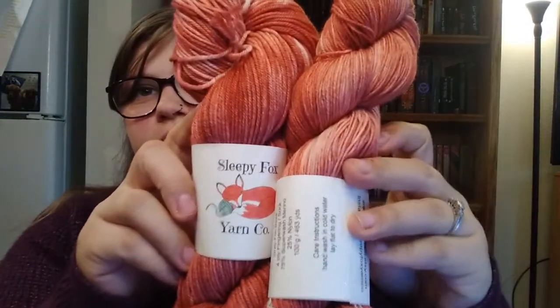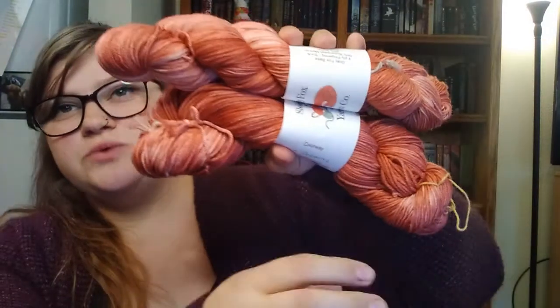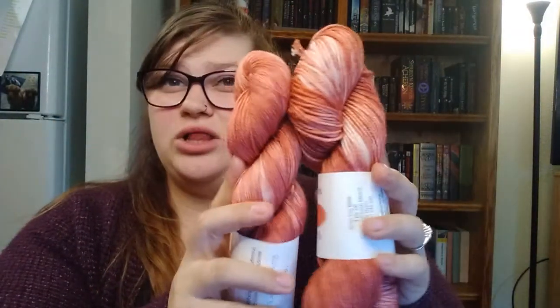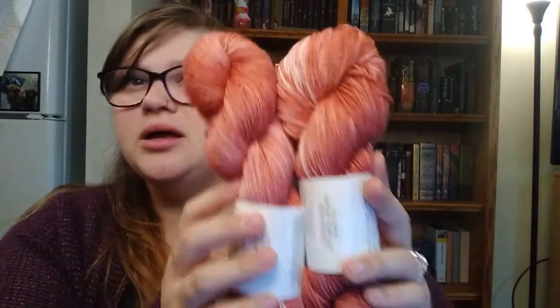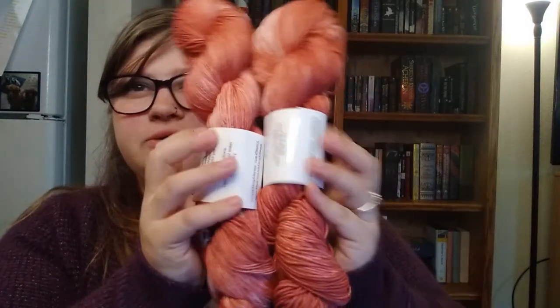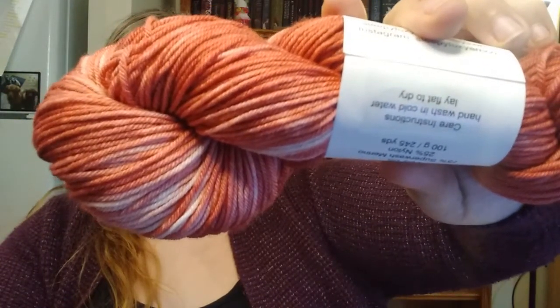So this is rose quartz. Ooh, that's actually showing up really pretty. It's a little lighter. Here, let me see if I turn the light up, if it'll show it a bit better. There we go. So this is rose quartz. It's still looking a lot darker on camera. It is a little lighter, not as vibrant, bright. So yeah, this is on the DK base.